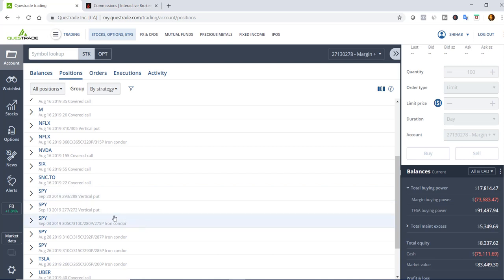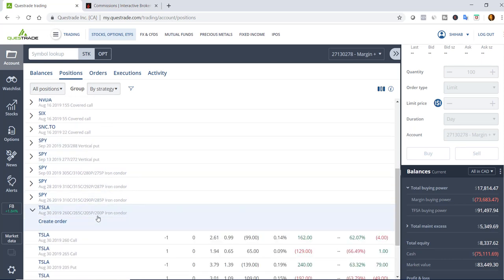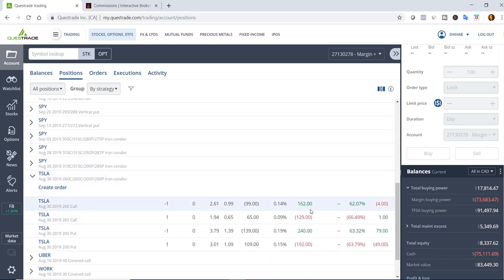Now, going back to the rest of my positions, I actually had a chance to close Tesla for a profit today. As you can see here, I'm up $30 on the call side and almost $50 on the put side. So I could have closed the Tesla Iron Condor that expires August 30th. Could have closed it for a profit of $80, while my max profit is $125.